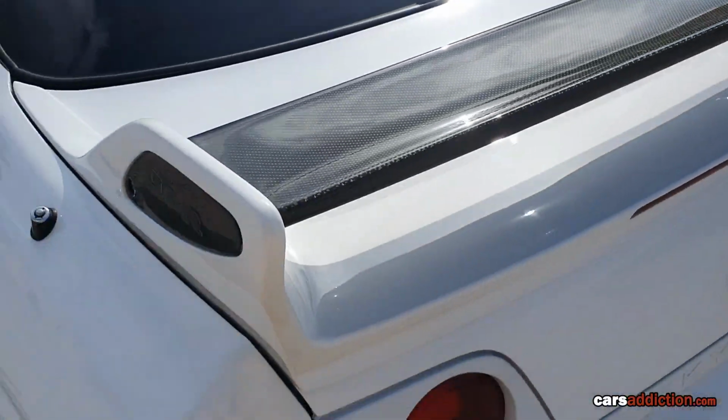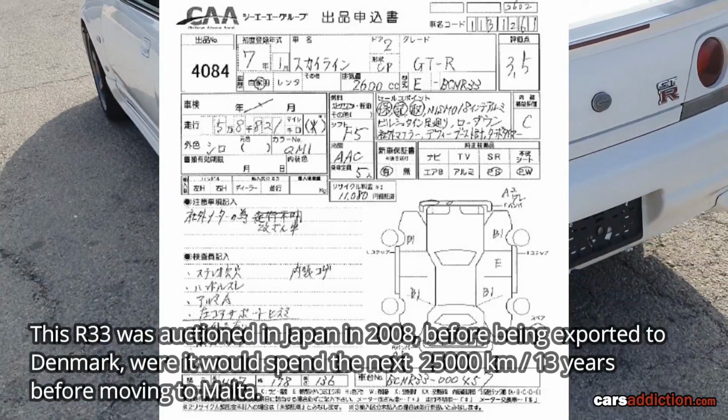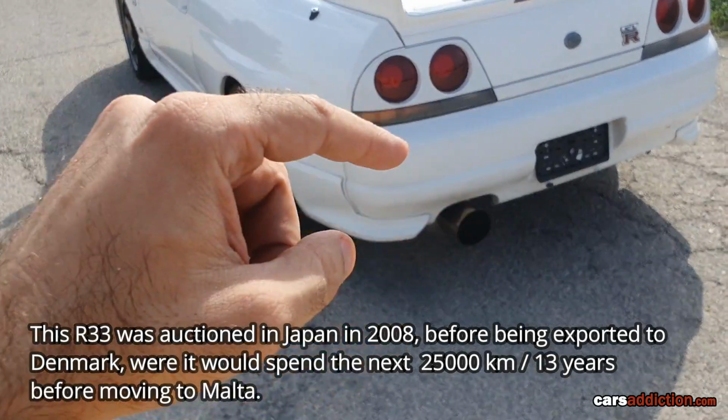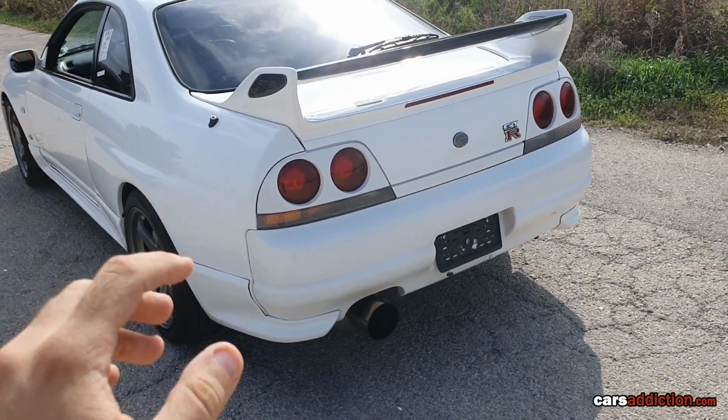Now I've actually obtained the original auction sheet from 2008 when this was sold from Japan to Denmark, and it had all the options already listed underneath the auction sheet. So these options have been on the car for a while now.